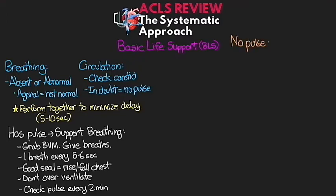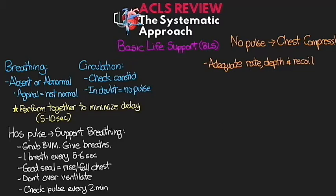Now, if things at this point have deteriorated, or when you do that initial assessment and find that your patient has no pulse, then immediately begin chest compressions. Now here, make sure that you guys are maintaining the adequate rate, the depth of the compressions, and full recoil of the compressions. For the rate, here we're talking 100 to 120 compressions per minute.